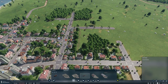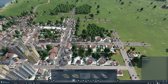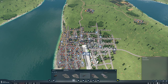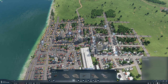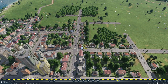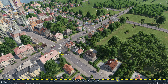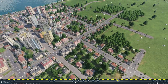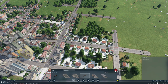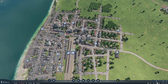I think we'll add a cargo stop. Over here. Actually, no. We will add the cargo stop over here. Because it seems like Kalina is moving that way, right?